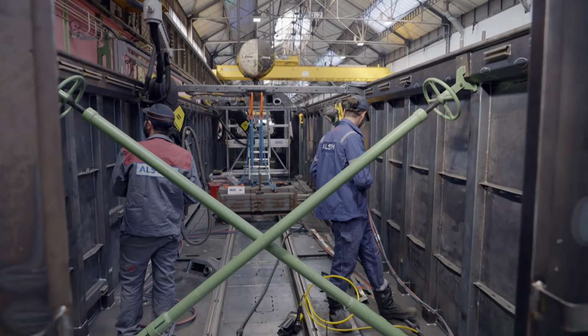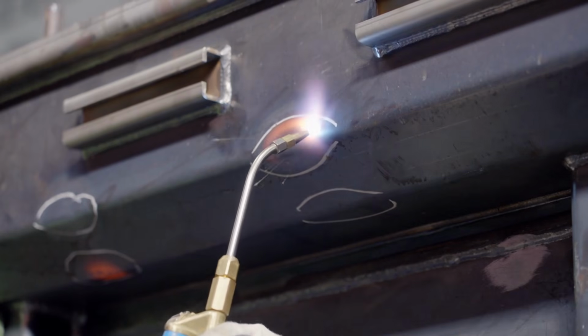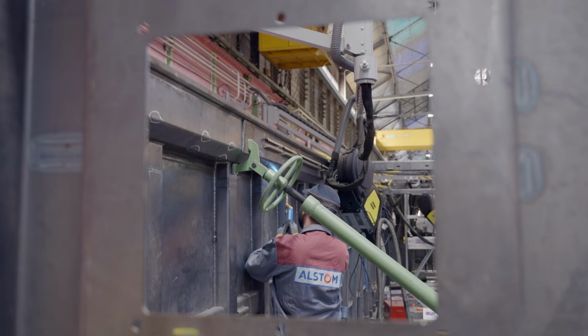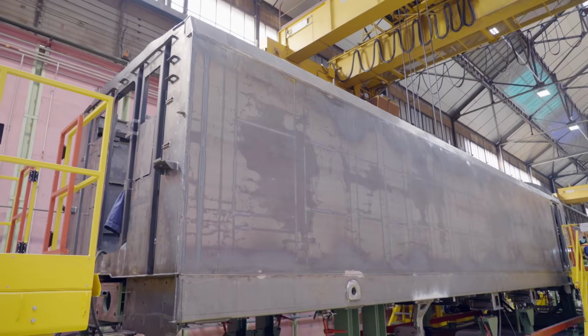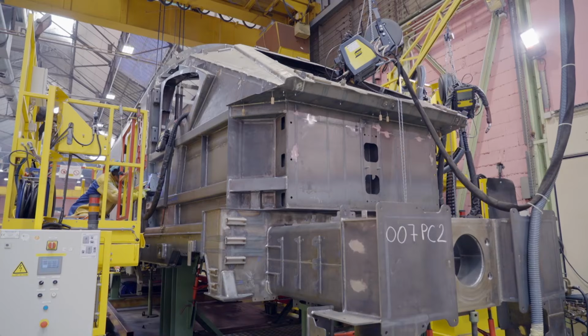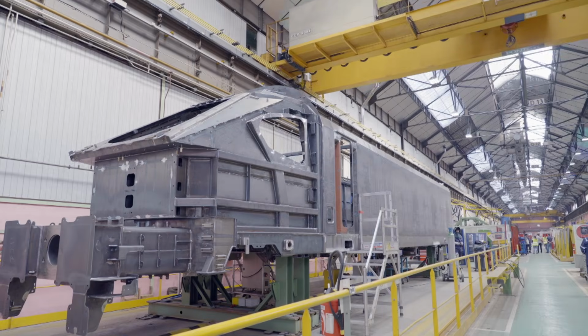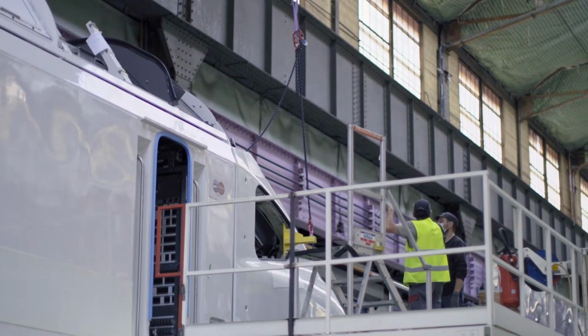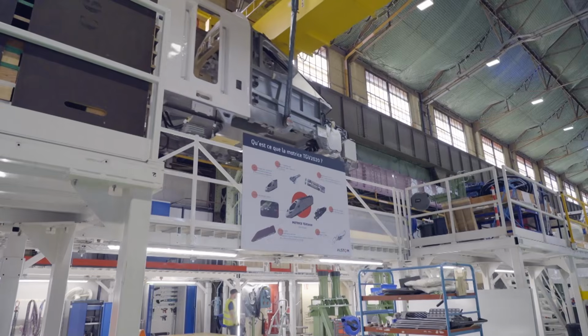The metal must be heated up one more time, but not to be welded. When you weld sheet metal, it causes a lot of deformation. It contracts, so we have to correct the sides to get them to be nice and even again. Every measurement and every welding point must be checked before the locomotive is sent to the paint shop. 10 days later, the locomotive comes back out in immaculate shape.